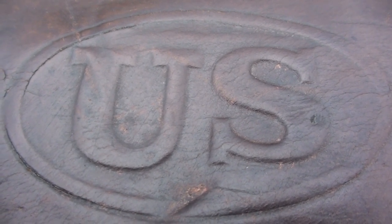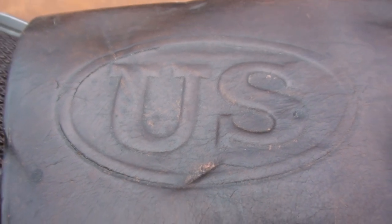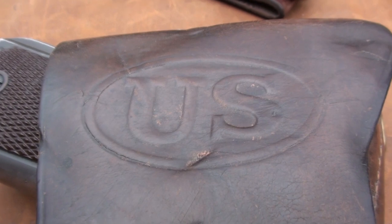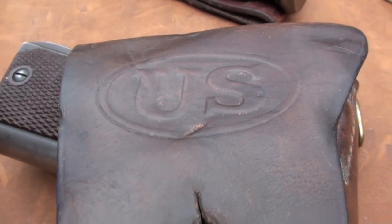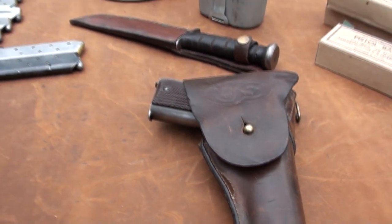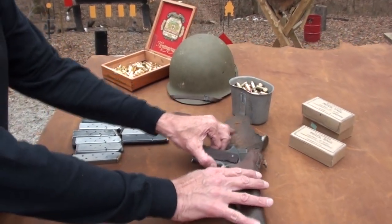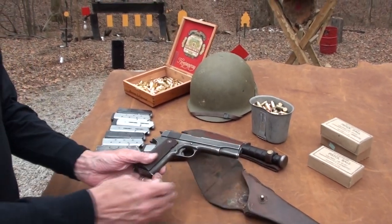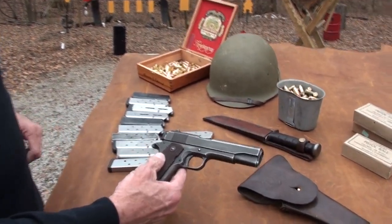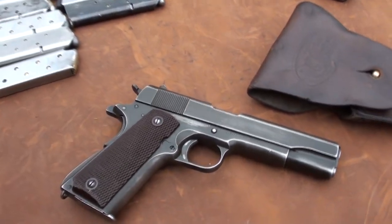Hey everybody, Hickok 45. We decided to kick off the new year 2011 by bringing out one of my favorite firearms, and I think it's one of your favorites too, for many of you. Let's pull it out of this case and take a look at it. Oh yes, look at that. You've seen that before. What a beauty. Oh, it's a 1911, huh?